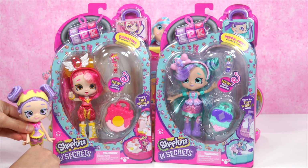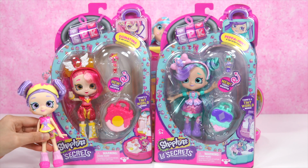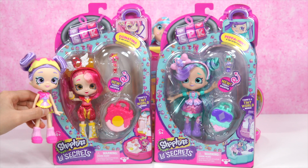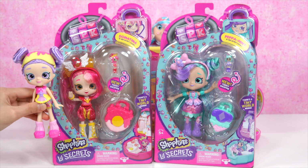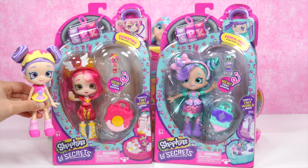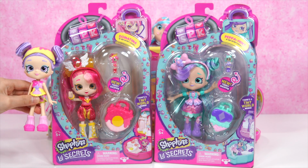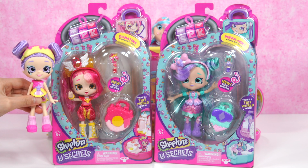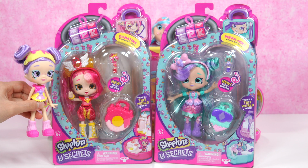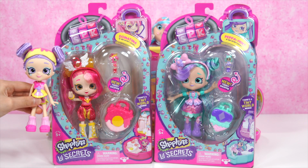Hi, Donatina and Peppa-mint. So today we'll be sharing with you the Donatina and Peppa-mint in their secret lockets. We're so excited to share with you. And since we have Marshmallow and Jessie Cake, my two best friends right now in my secret hideaway, these are another two friends from the Little Secret Shopkins. So join me on the hideaway. I'm so excited to see them both. So let's take a closer look at each of them.